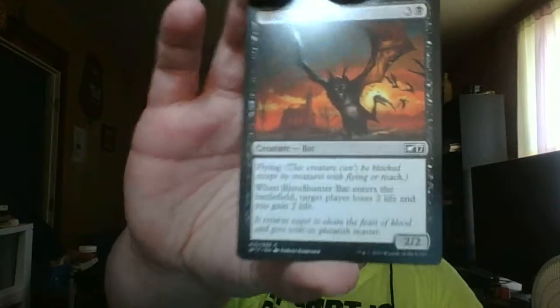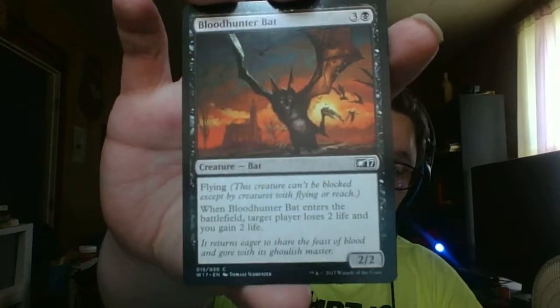Next one is Blood Hunter back. I can't remember if it's in the other one, but it's black 3, has flying. Costs black 3. It's flying, and when it enters the battlefield, target player loses 2 life, and you gain 2 life, and it's a 2/2. I like gain life, okay? So I wish it would have lifelink instead. I mean, especially since it costs 4.